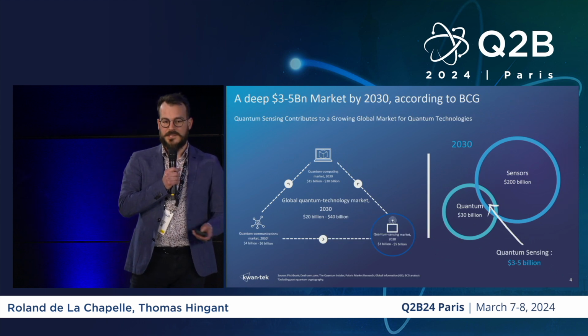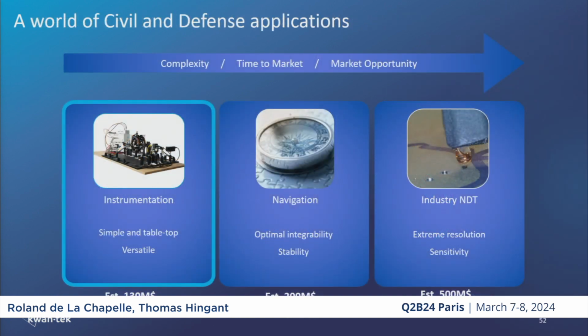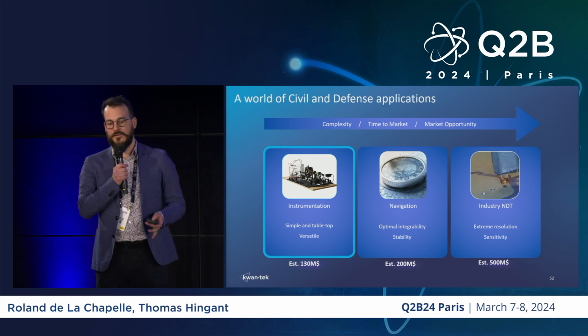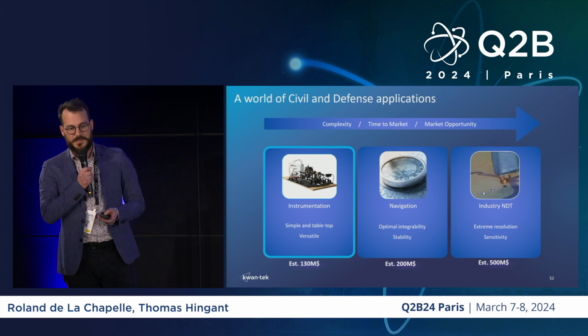Quantum sensing, you can see it as part of the quantum market or part of the sensing market. In both ways, it's estimated to be 3 to 5 billion by 2030. And so how do we get there? Well, as I indicated before, we see that there is quite a nice opportunity in non-destructive testing due to the extremely high resolution of NV centers and their high sensitivity.